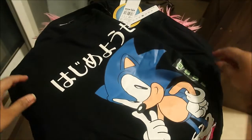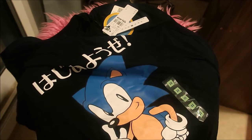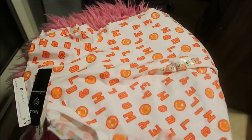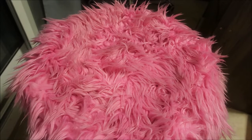First one is this t-shirt, half sleeves and black color, okay? It looks like this, round neck, and the back is plain. This is the print. I love Sonic. Half sleeves, cotton material. Okay, the second one is orangey. I will show you now. Half sleeves, cotton material, and round neck as you see, and the same print on the back. This print is very cute.